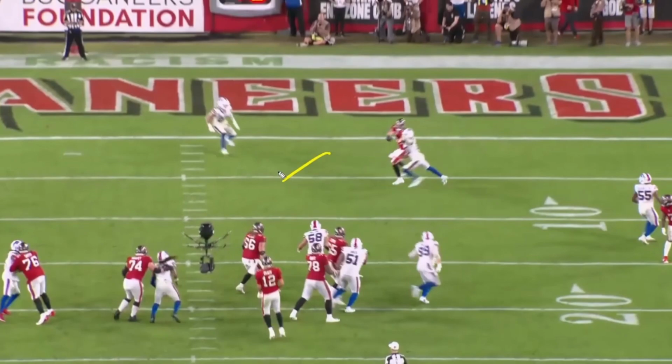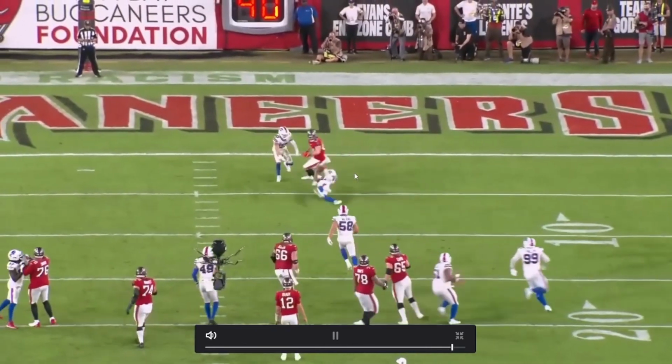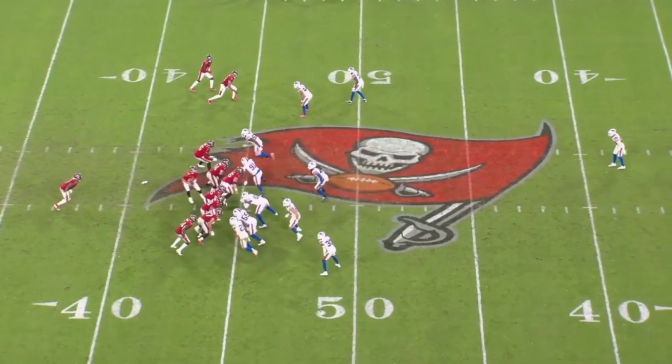I mean, if you're going to throw this, throw it on the floor in front of him where only he can catch this. I mean, he may get hit. Like you said, maybe he's defending his guys a little too much. But, I mean, that was not a good decision.